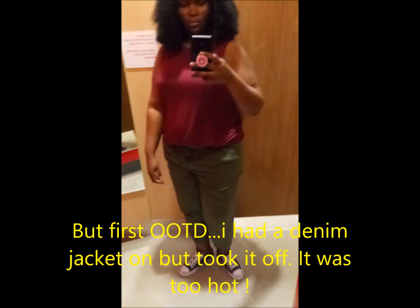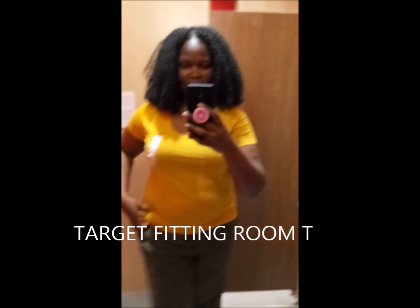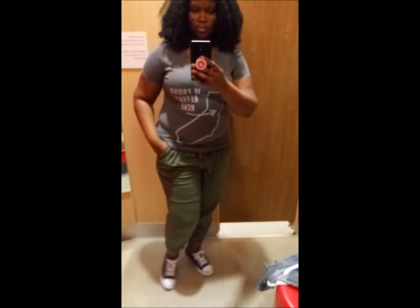As you can see, I'm inside the fitting room. So this top was cute. It's really soft, but it didn't fit quite well, so I ended up getting a bigger size. Oh my gosh, I really love this top. The little crisscross was really perfect. It didn't fit well on the other.